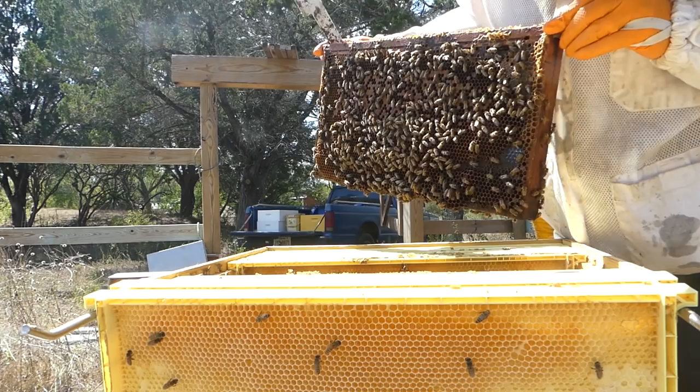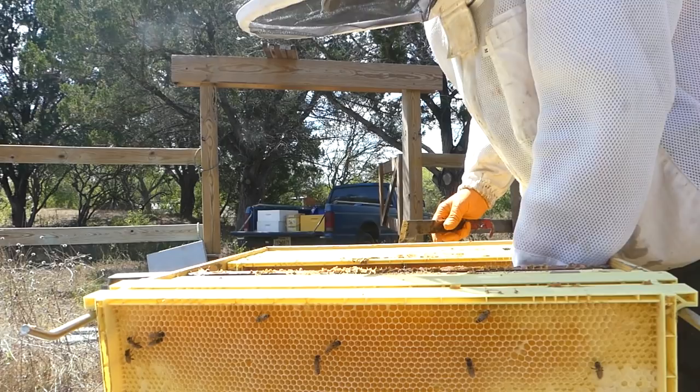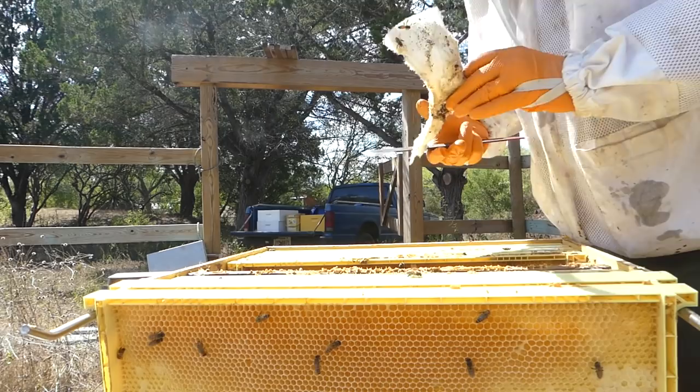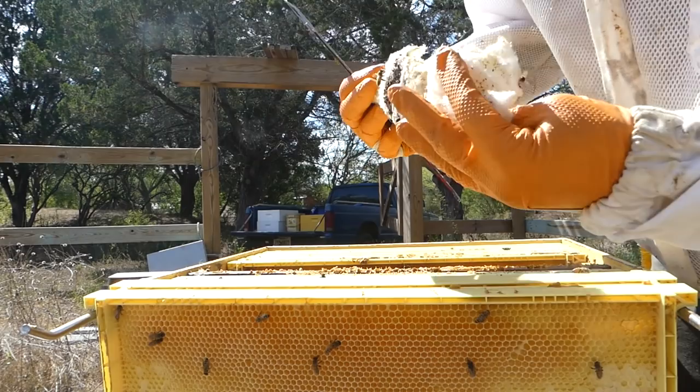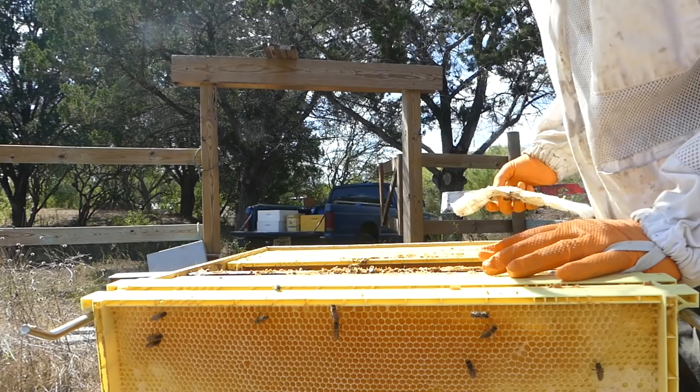I feel like, what am I going to do about that whole wax moth situation? It may not be overblown yet. There are hive beetles too. This is one of those traps that I put in there, the cloth traps, and there's a good number of hive beetles. All right, I'm gonna pull this top box, set it aside, and look down into that bottom box, see how we're doing.